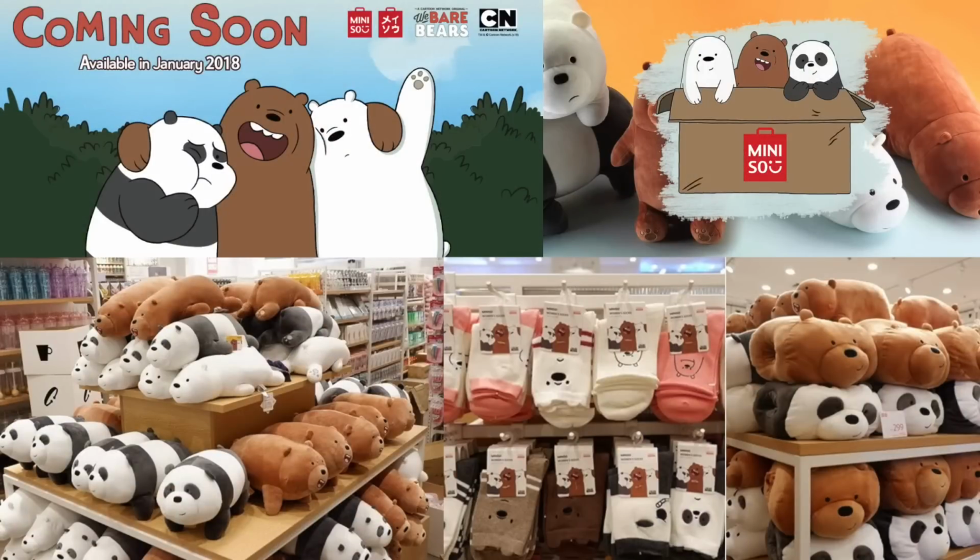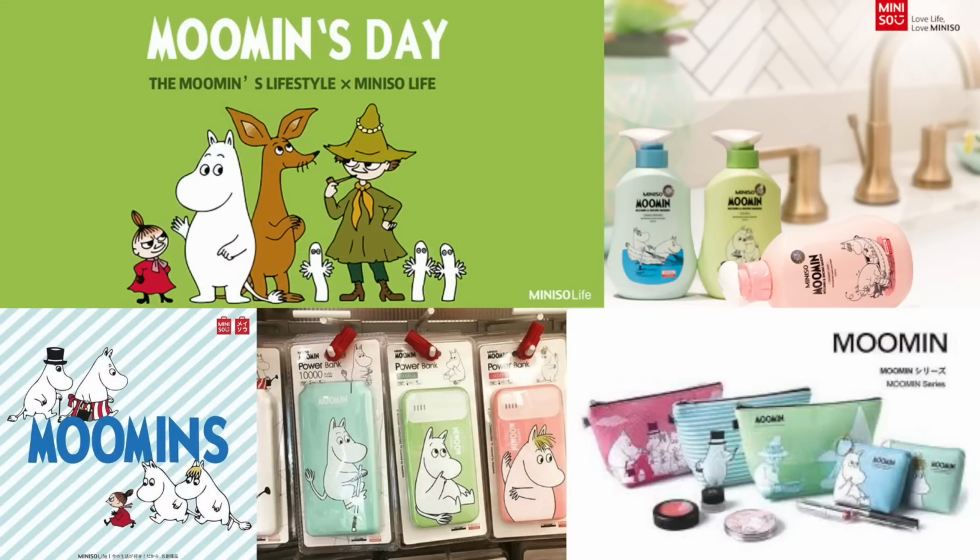I really like how recently they've done a lot of collaborations with We Bare Bears and Moomin and now Pink Panther. I think that they do them really well. They generally have lots of different toys and accessories, and I think they're really cute, and I like the packaging. I don't have any makeup on today because I wanted to try out all this new stuff.